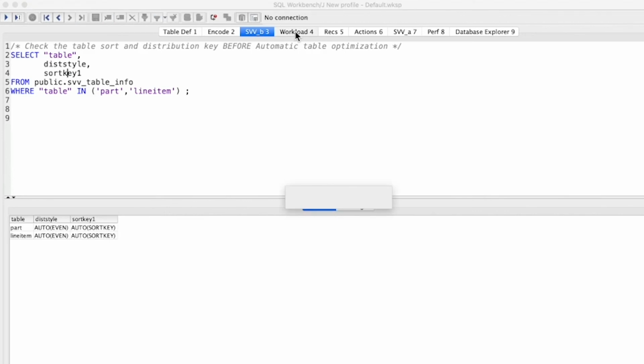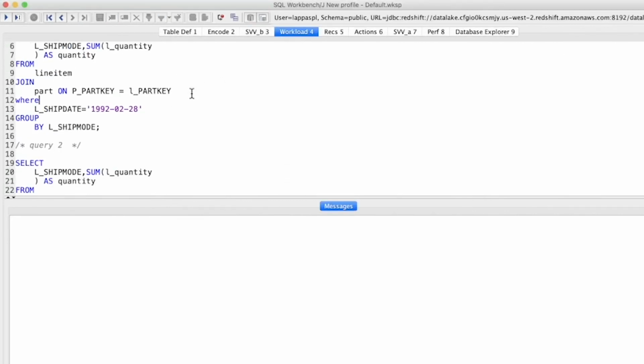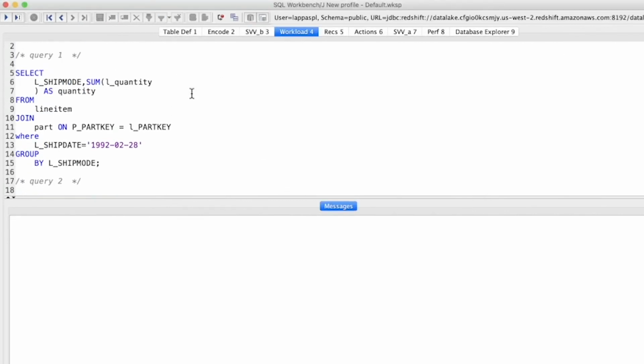If the table had been a small table, then Redshift would have selected an all distribution style. That's because that's optimal for query speeds. And then as the table would grow in size, it would convert it back to even.